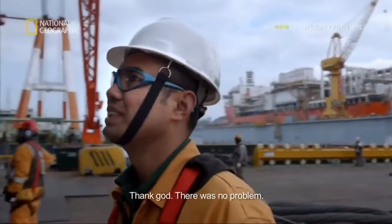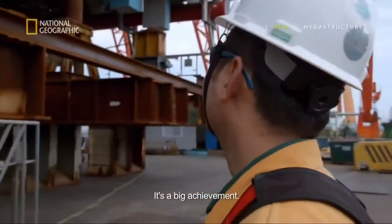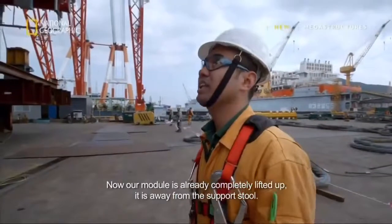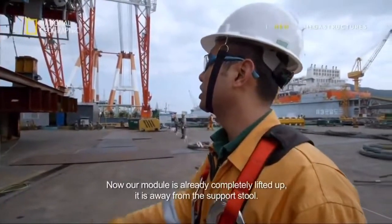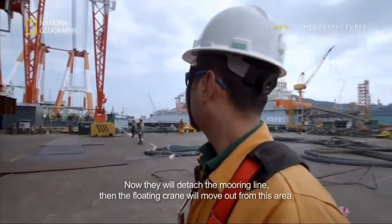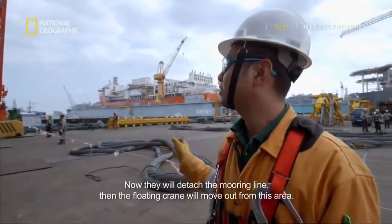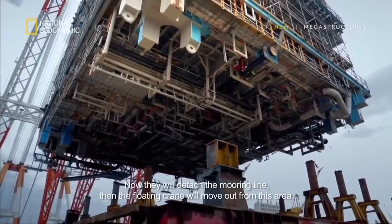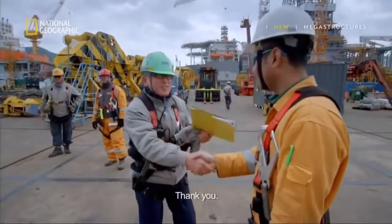Alhamdulillah, it's no problem. It's a big achievement. Now our module is completely lifted up, away from the support stool. Now they will detach the mooring line, then the floating crane will move up from this area.